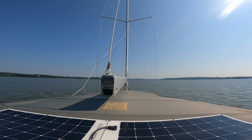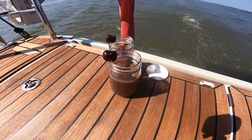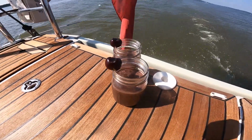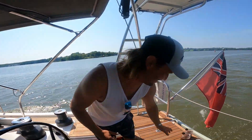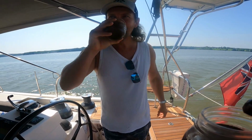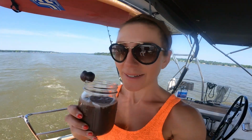Well, this is quite exciting, isn't it? It is. So this is breakfast this morning. We have a cherry and cacao smoothie made with almond butter, bananas, a little bit of kale, chlorella. Divine. Not quite full English, but let's have a go anyway. Cheers. Cheers. Careful, the cherry's got a pip in it. Not bad actually. Yeah. Not bad, not bad.